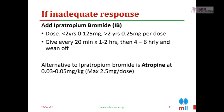If the response is not sufficient with the inhaled salbutamol alone, you add ipratropium bromide. These days, there are medicines that are a combination of both, again, using the inhaled route. So in this case, what we have is what we nebulize. So you have that combination of salbutamol and ipratropium bromide, nebulize. Those are the doses. Give every 20 minutes for about 1 to 2 hours, and then 4 to 6 hourly.